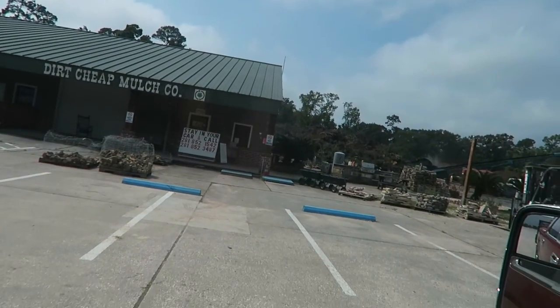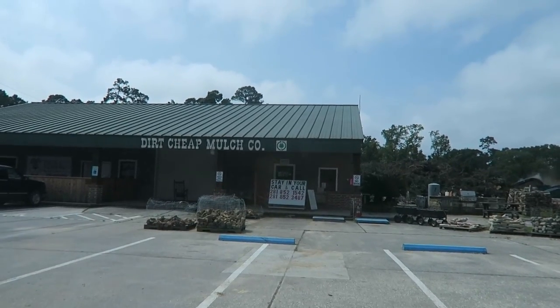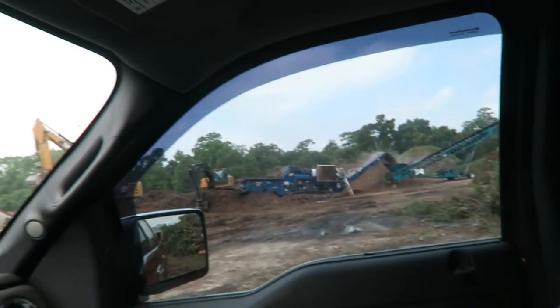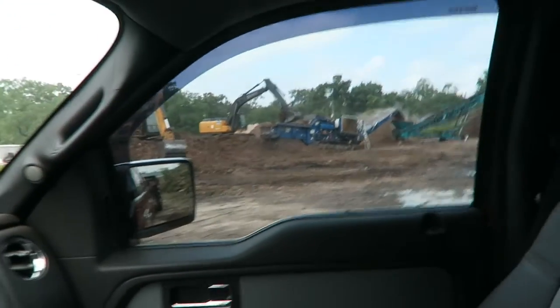Okay, everyone, I'm over here at Dirt Cheap, the place where I normally drop off my debris. You can check out the sign. It says, stay in your car and call. So that's what I'm going to do. Okay, y'all, so let's see here. Okay, everyone, I was able to get that debris off of there. So I'm leaving now. I had to power my phone off and power it back on for some reason. It wouldn't let me dial, but I got it back working.